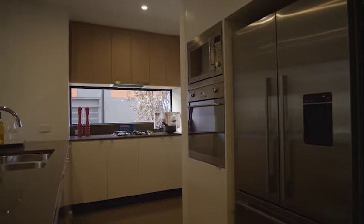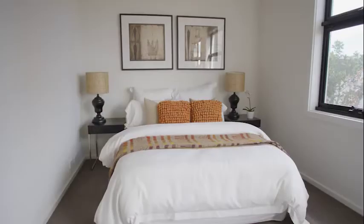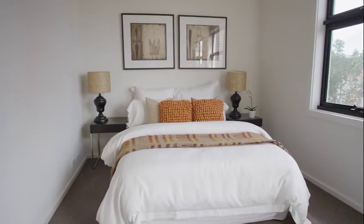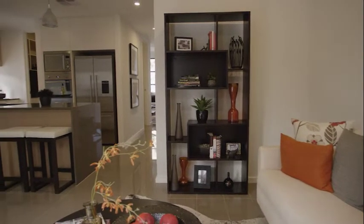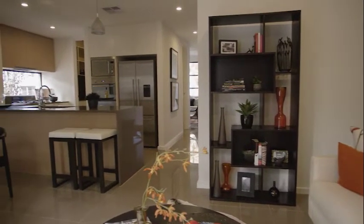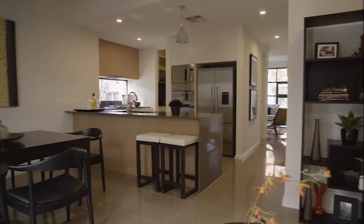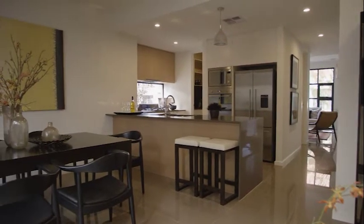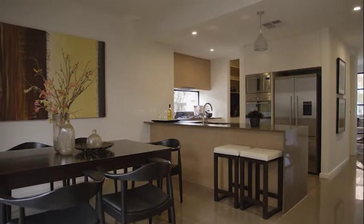This is one of AV Jennings' showcase homes at St Clair, and as you can see, it's been beautifully finished and styled. It has 3 bedrooms and the much expected open plan kitchen, meals and living areas. Whilst the majority of these things are on many people's wish lists, they do result in other factors that need to be considered, like heating and cooling, which brings me to our next point.